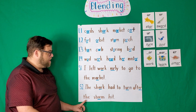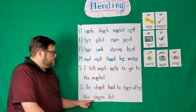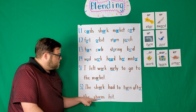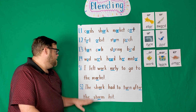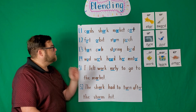Sight word. The. Storm. It hit. The shark had to turn after the storm hit.